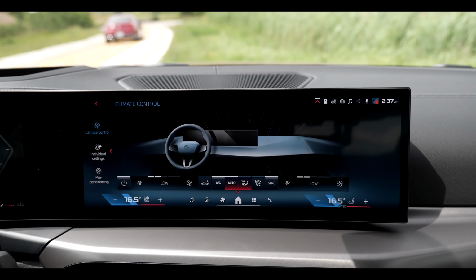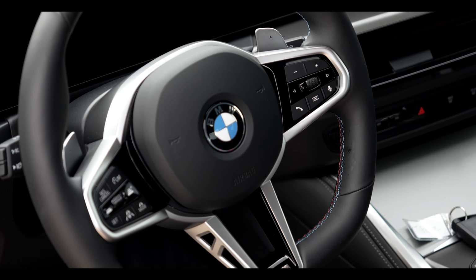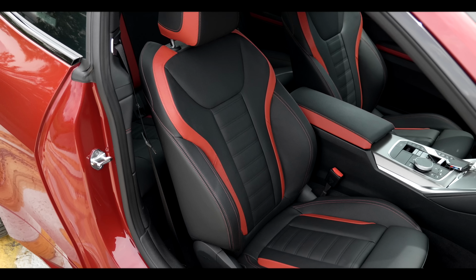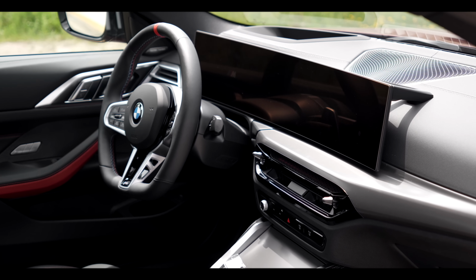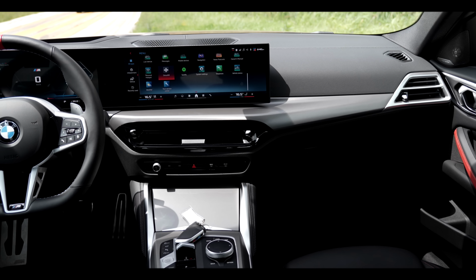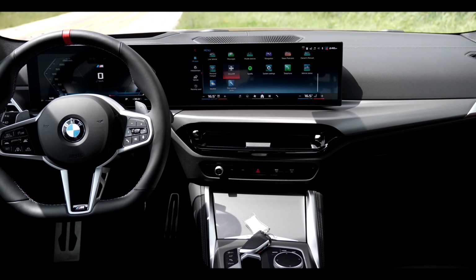The steering wheel is new. We have seen this before. Reminds me of the i7 or the 7 Series. This beautiful sculpted area here with the M badge. Really nice overall. But having said that, the BMW looks to me more like a sporty vehicle on the inside rather than luxurious. It's still very luxurious in many ways. It offers a lot of tech features, but it is geared towards sportiness rather than luxury.